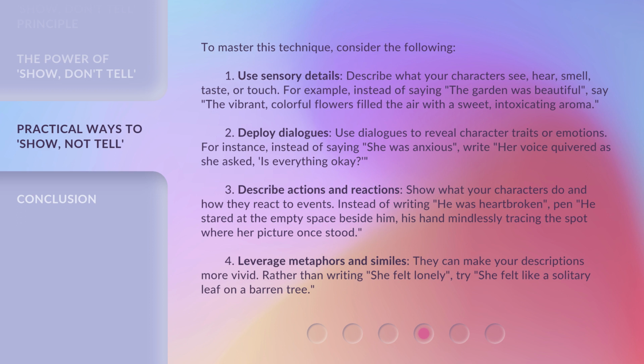4. Leverage metaphors and similes. They can make your descriptions more vivid. Rather than writing, "She felt lonely," try, "She felt like a solitary leaf on a barren tree."